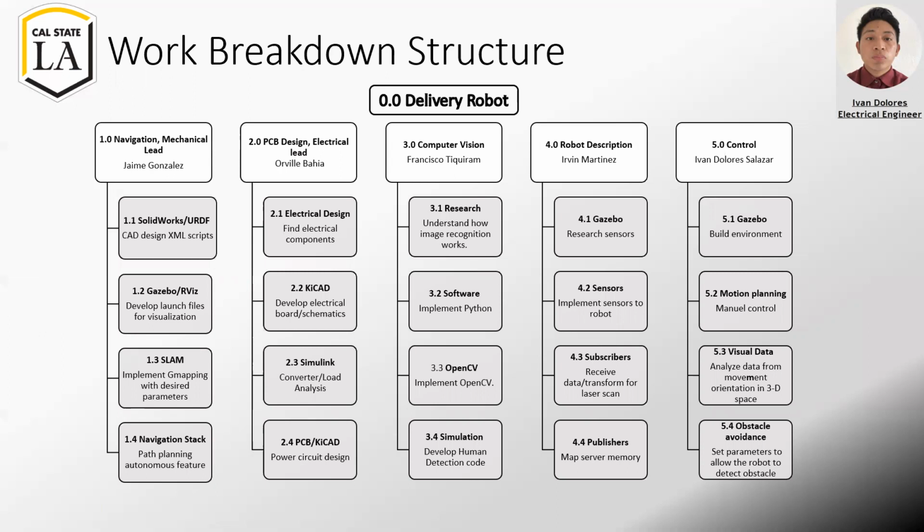Next, we have the PCB design and electrical lead, Orville Bahia. He was in charge of the electrical design using CAD, Simulink, and PCB. The third section is computer vision. Here we have Francisco Tiquiram. He was in charge of the research, software development, and OpenCV while using the simulation.